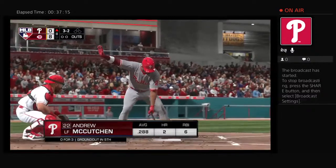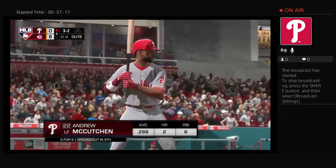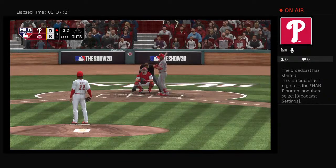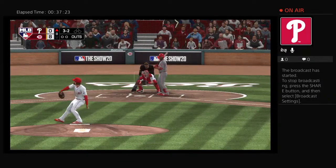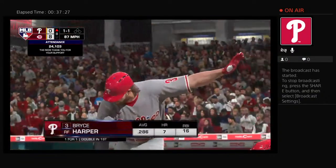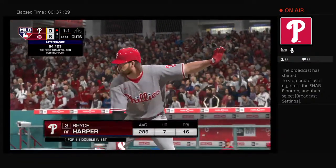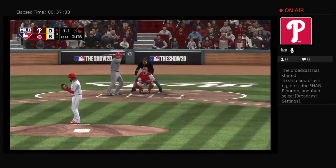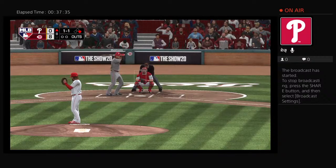Here's Andrew McCutchen now. 0 for 3 with a couple of strikeouts for him to this point in the ball game. Starting to run out of time. They haven't been able to score any runs as we're moving late into this one. A perfect time for this leadoff guy to try to get on base and ignite a rally. And Bryce Harper will dig in at the plate. It was a walk in his last trip.